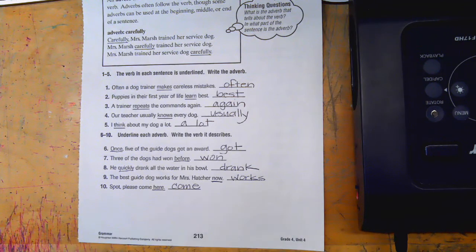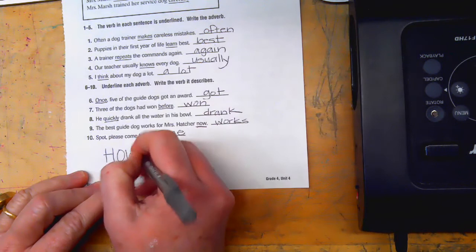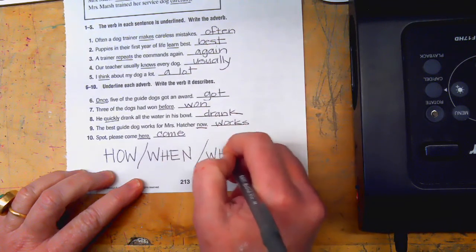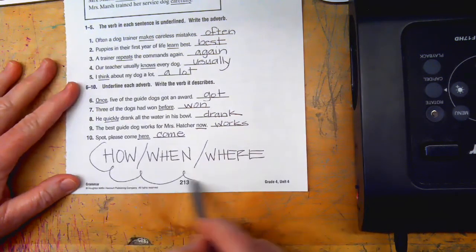Here, right? Okay, so hopefully this week you have learned a little bit more about adverbs. You have learned that they can tell us about frequency and intensity, and they can also tell us how, when, and where something happens. So let's make a note of that. Let's say how, when, and where. This is kind of the most important way to find them.